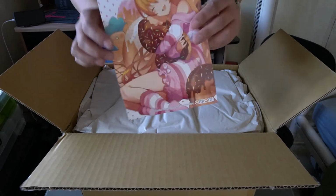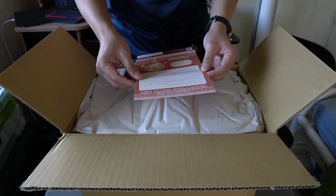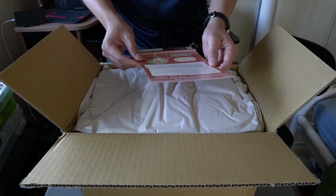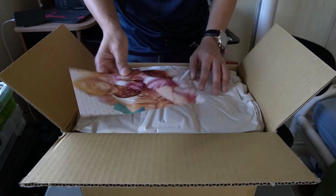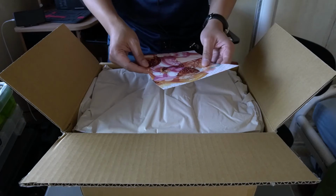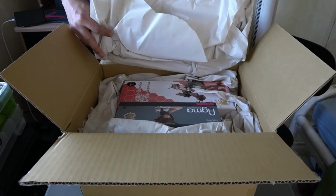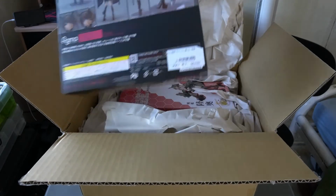Okay, so there's a mini poster from Amiami, their way of saying thanks. So they're saying thank you for shipping with us. Quite a nice touch, very personal. Most of the other stores won't even bother greeting you or saying thank you, but it's good. Okay, that done, let's open it up. So a lot of paper inside for cushion, and here we go.